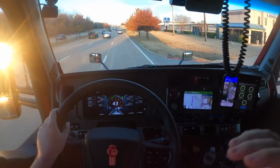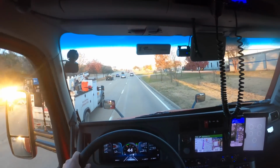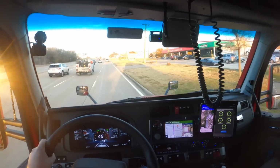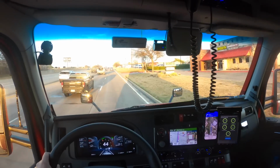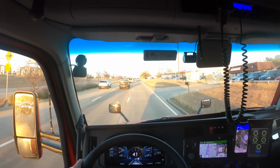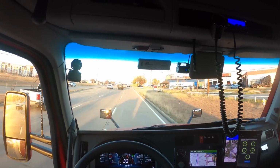All right, guys, we're getting ready to pull into this shipper to get loaded. It's right after this gas station. Hopefully the road's not too busy. I think it's this traffic light up here. There it is. I can see it. Turn right on Martinez Lane. How do I even make that turn, bro? Is that even possible?